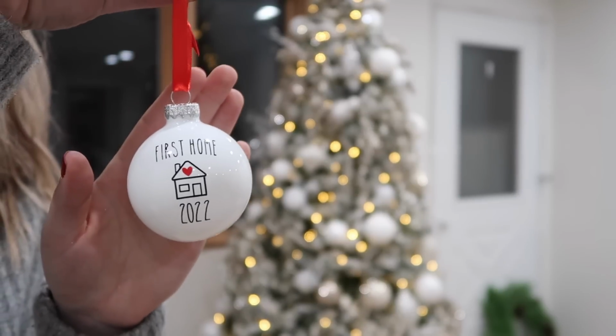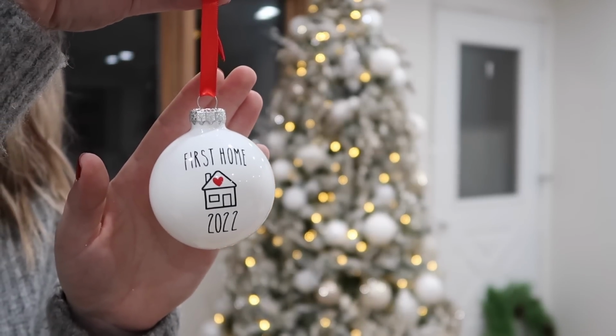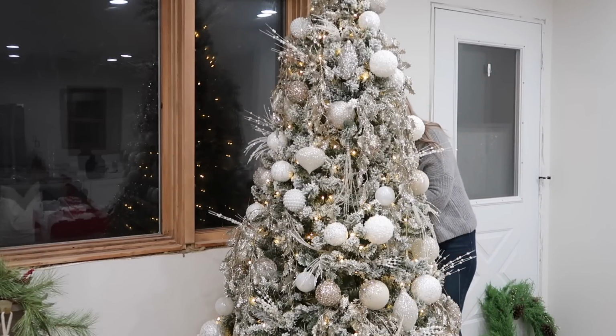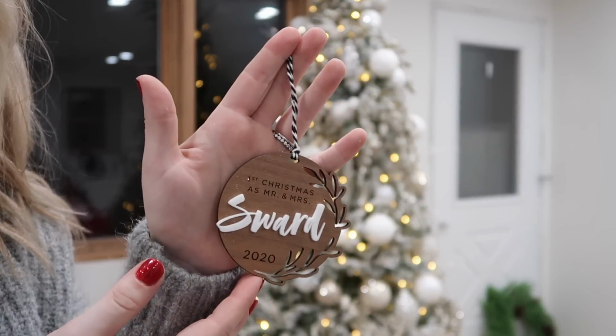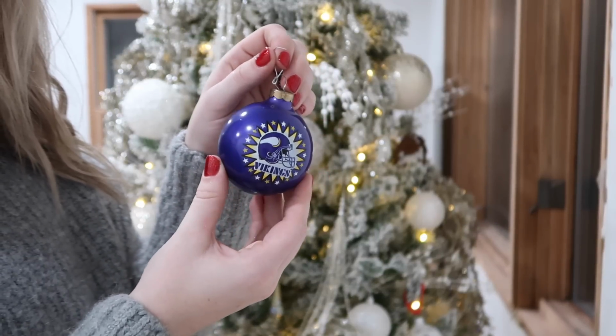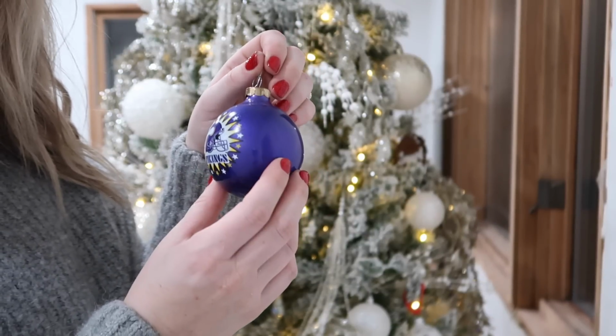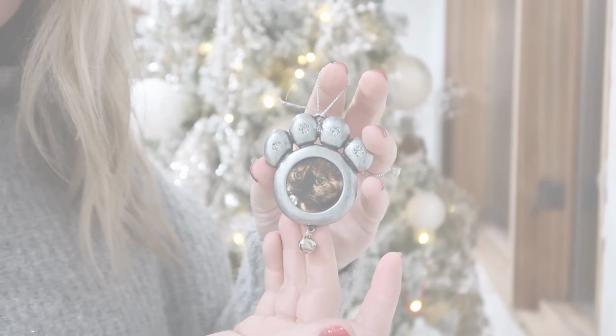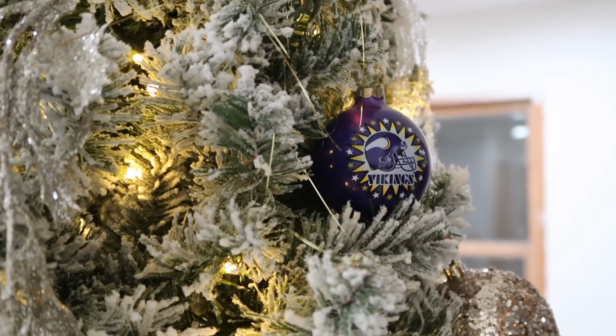Now it's time for all of our sentimental ornaments. These are very special to us, as you guys can imagine, and although they don't match our tree, they're non-negotiable. They must go on our tree every year. I usually stick them to the side or back of the tree so I can still see them, but they're not front and center. I have a Minnesota Vikings one for my dad who passed away.